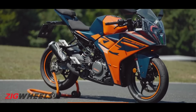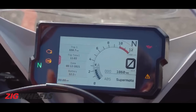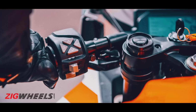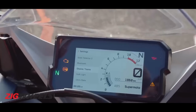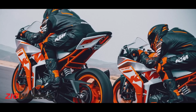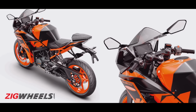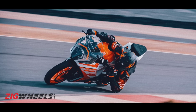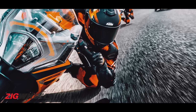The new RC390 finally gets the full-color TFT instrument cluster that we got on the 2017 Duke and later on the 390 Adventure. It's got easy access to all the settings of the motorcycle using the left side switch cube and also offers Bluetooth connectivity using the KTM My Ride app. While the European spec RC125 also gets the same console, the India spec 125 will mostly come with the LCD unit seen on the 2022 KTM RC200 and the 250 Adventure. Also expect the Indian RC125 to skip the LED headlight from its European counterpart.